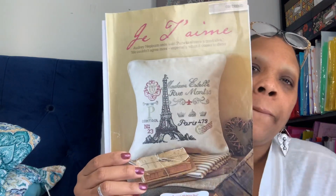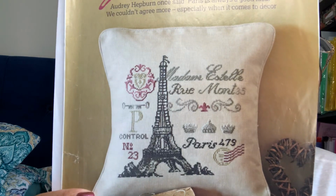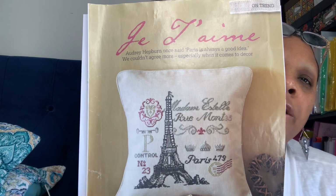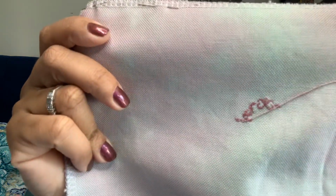So this is the pattern. This is the title. And I have no idea how you say that in French, and I am not going to sit up here and make myself look like a fool. No, ma'am. So I am stitching this on a 32 count Jobelin, and it's called Forest Bloom. This is beautiful. I mean, just beautiful. The perfect fabric to go with this. And this is how far I've gotten. Okay. I can't wait to stitch on that.